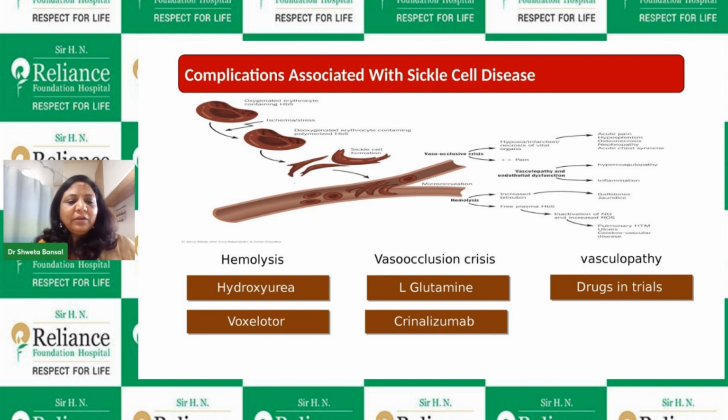Now, coming to the treatment. So far we have understood what sickle cell disease is, how it happens, how it is inherited, and what it causes. So we know that sickle cell causes hemolysis, it causes inflammation, it causes vasoocclusion, and because of that, anemia, vasoocclusive crisis and stroke, all these problems happen. Now, how to take control of these problems?